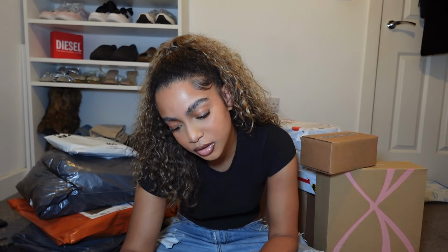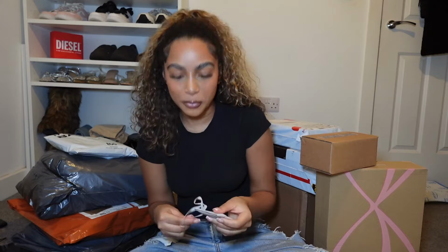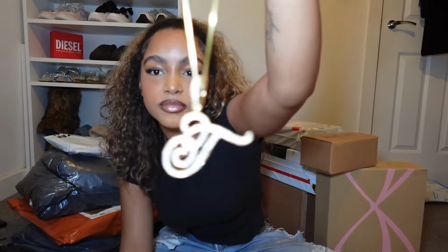Oh, I love handwritten notes. It says Tamara with a love heart. It says, Tamara, hope you love these pieces. Thank you for your support as always. Love, Icy Season. That is so cute. Okay, there's three things. I have opened this already because I wanted to wear one of the crosses that they sent me because it was too cute. Okay, first thing is this gold tee.